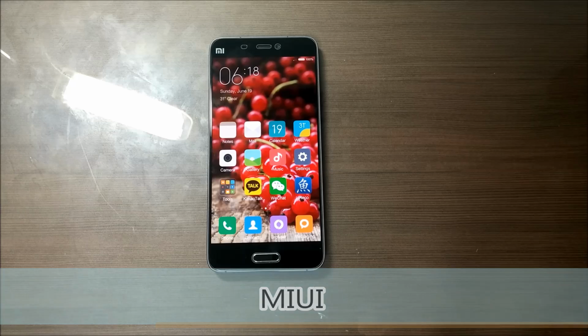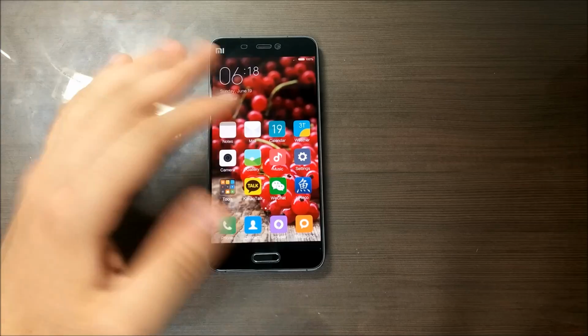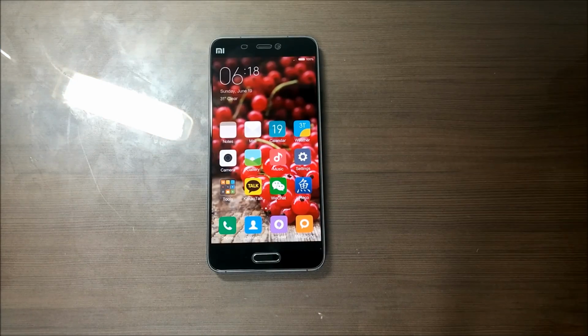Now at this moment it's a well-balanced mix of iOS and Android. It brings the simplicity of iOS and the functionality of Android. Of course, you won't get all the Android Marshmallow features that are on the stock Android version, but you get these big bold icons that look clean, and they have a unified design language throughout the MIUI, which seems much more integrated compared to most Android launchers.